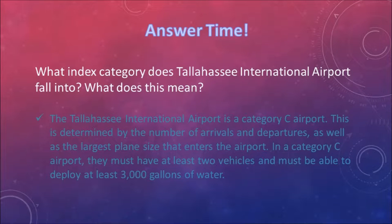The Tallahassee International Airport is a Category C airport. This is determined by the number of arrivals and departures, as well as the largest airplane that enters the airport. In a Category C airport, they must have at least 2 vehicles and must be able to deploy at least 3,000 gallons of water.